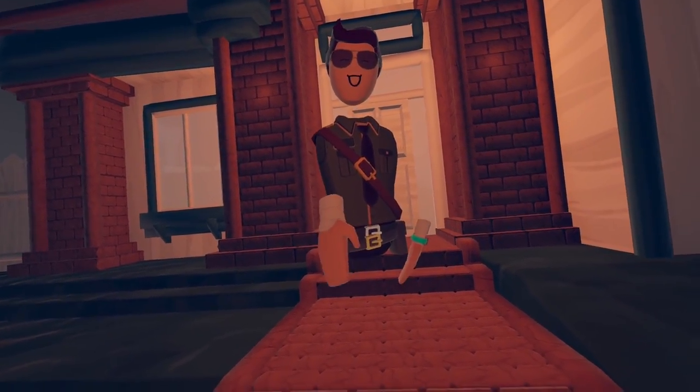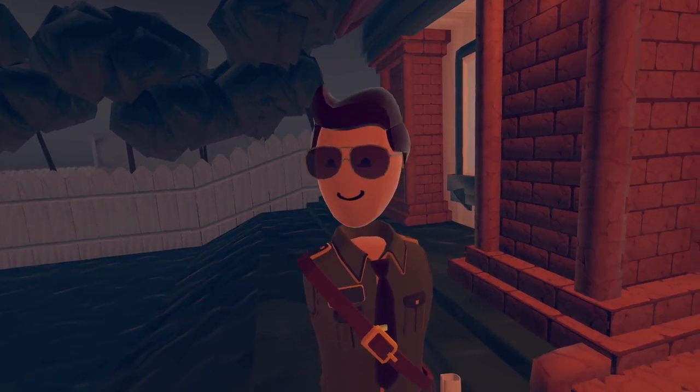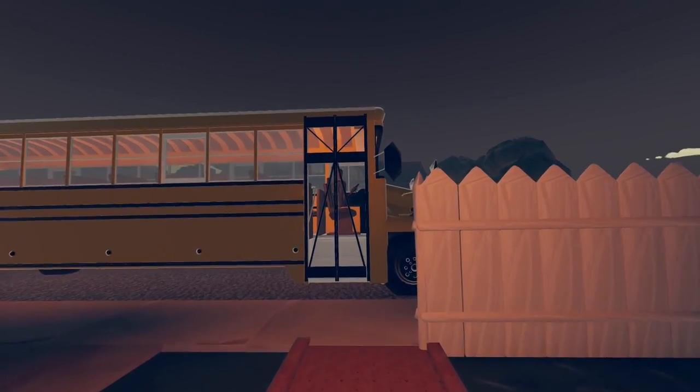Okay, wait a dang minute. I was trying to scare you by standing behind. You spawned in, and I thought you crashed because you just, like, Cheetoed out of here. You spawned behind? That's so bogus. It's messed up. Hey, yo, bus driver.